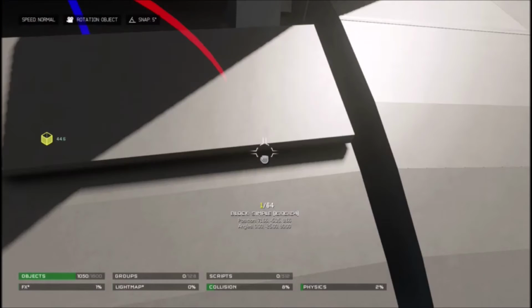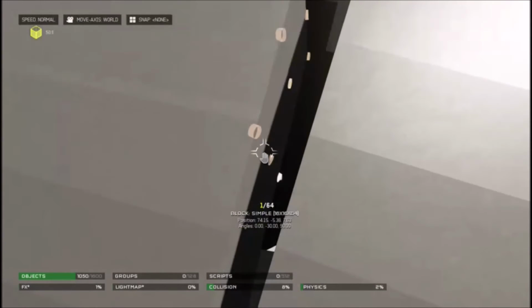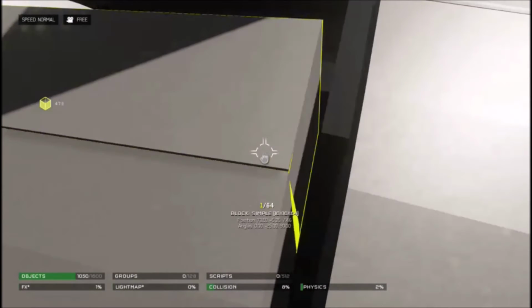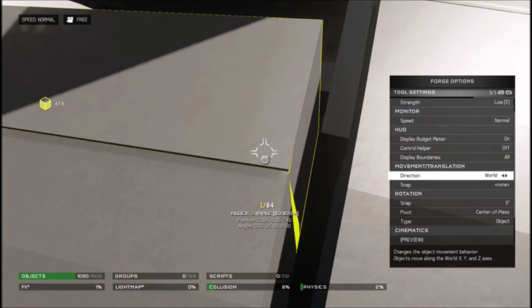So what we'll do is, once we get it lined up, then we will just turn it to that 4-degree angle that we're looking for. And currently I need to turn it at a 1-degree angle anyway, don't I?